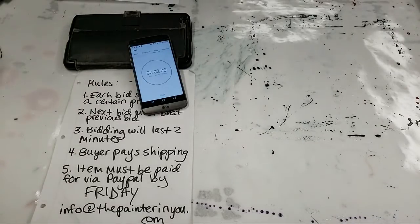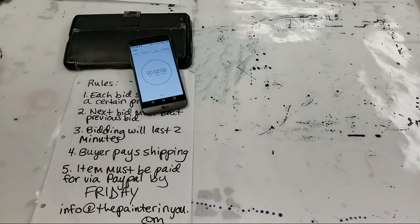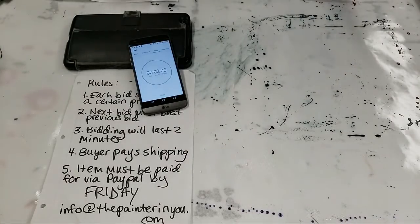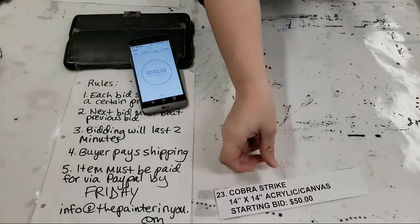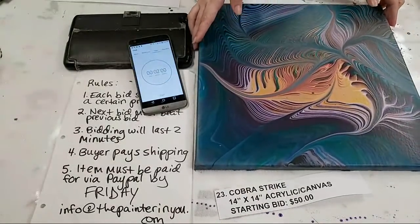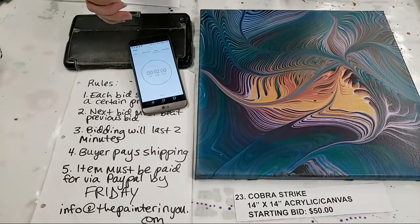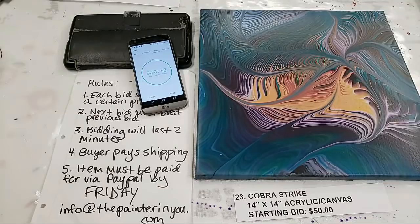All right, so next one. Ooh, I love this one. I told you I put my favorites out of all my favorites at the end. All right, this one is another 14 by 14. So Clara, if you get this one, your shipping will be really easy. Hint, hint. This one is called Cobra Strike. There are 28 colors in this one, so I'm going to have to come around for the close-up. Starting bid's 50. I know, right? Talk about a hint. Well, it is like the coolest, too. So just saying, you could put the two 14 by 14s together.